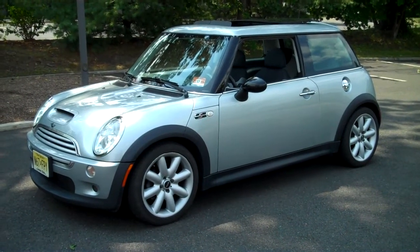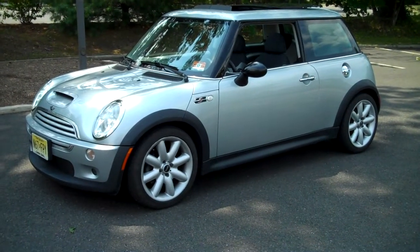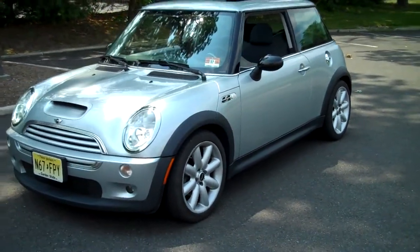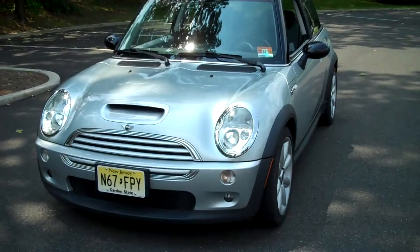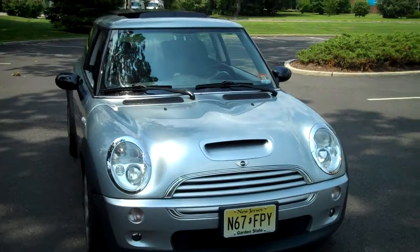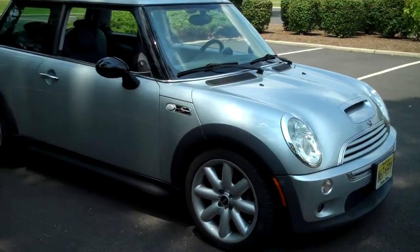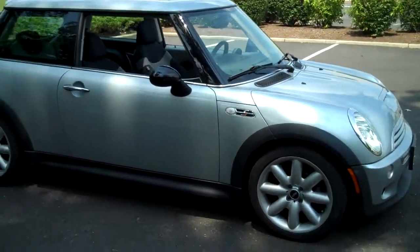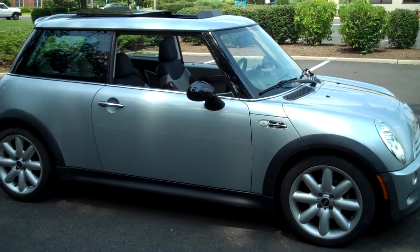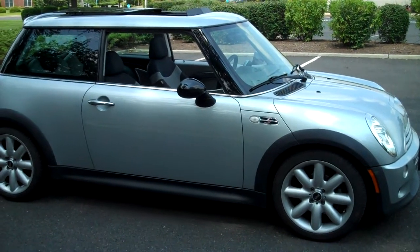How you doing? Back again on a Mini Cooper S Supercharged 6-speed. Just doing a quick walk around on it. This one has the premium package with the xenon lights and the glass panoramic roof. You don't see too many of these. I haven't seen too many of these, the ones that have the same color roof as the rest of the car. Sometimes they have a white roof, or they got the racing stripes on them.